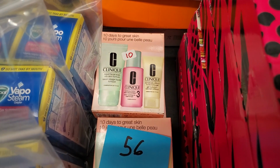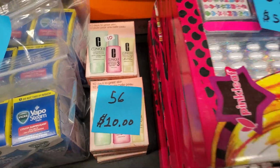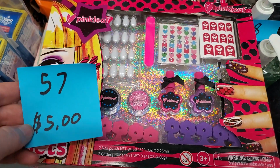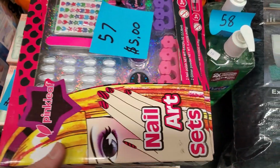There's a lot of Clinique lovers out there and they have good facial sets, $10. We have 6 of those available on today's sale. Then we have, of course, our Pink Leaf nail set, which is an awesome set. It is number 57, $5, and we've got 6 of those available on today's sale as well.